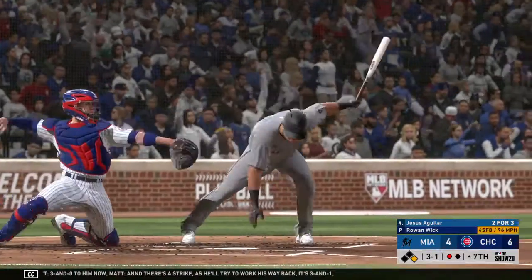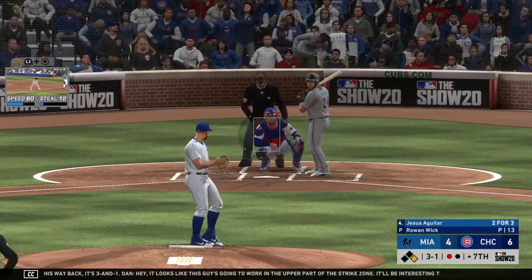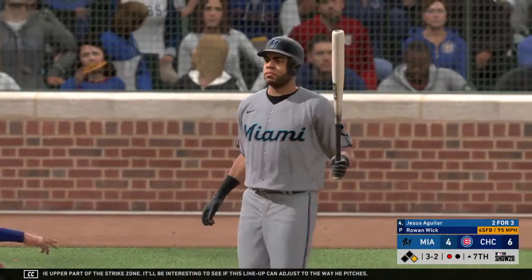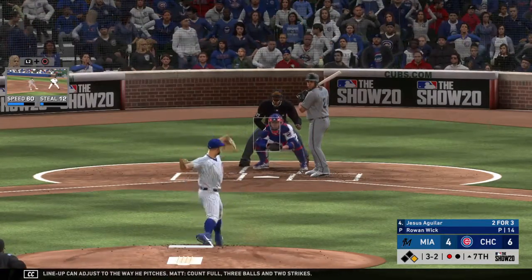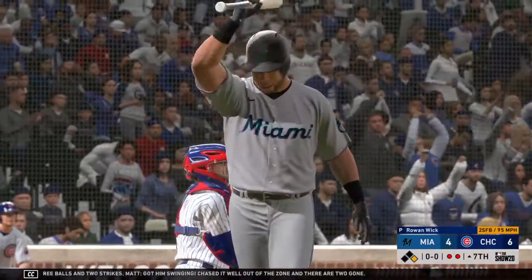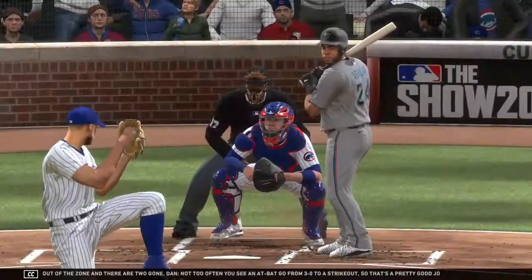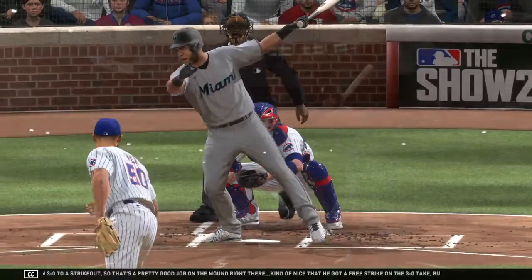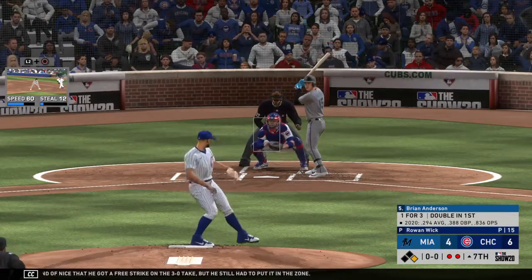And there's a strike as he'll try to work his way back. It's 3-1. Hey, it looks like this guy's going to work in the upper part of the strike zone. It'll be interesting to see if this lineup can adjust to the way he pitches. Count full, 3 balls and 2 strikes. Got him swinging. Chased it well out of the zone, and there are 2 gone. Not too often you see an at-bat go from 3-0 to a strikeout, so that's a pretty good job on the mound right there. Kind of nice that he got a free strike on the 3-0 take, but he still had to put it in the zone.